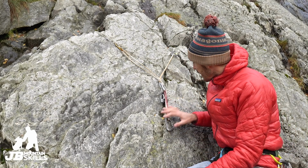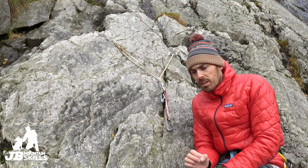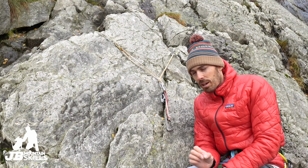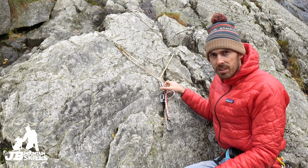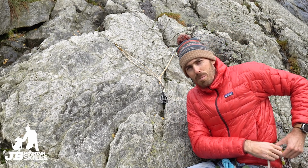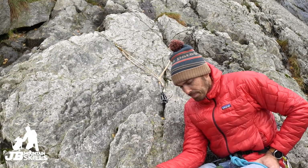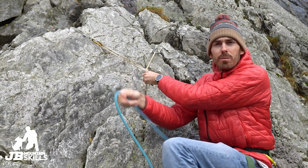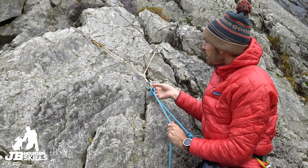So I don't really get the point of using a quickdraw when there's much better ways of doing things that are just as quick. You're not gaining any speed from using a quickdraw. Clovitch takes you a second to do. It's no slower to put a screw gate in there rather than a quickdraw. So that's not one that I'm a fan of. You can probably tell I'm not really a fan of any of these ones I'm showing you today. On this sling setup again, I've climbed up, built my belay, got the rope caught around my leg, Clovitched in, because like I've just said, that's a really nice way of doing things.